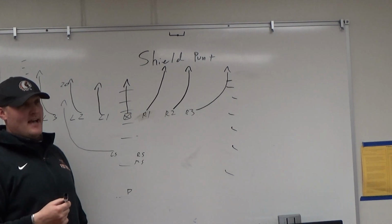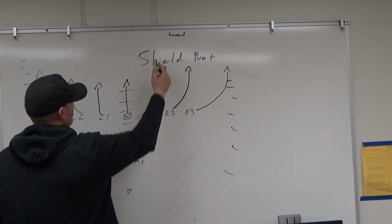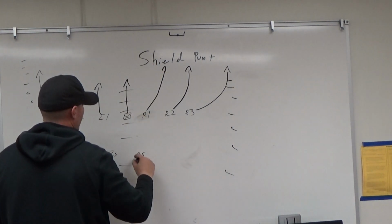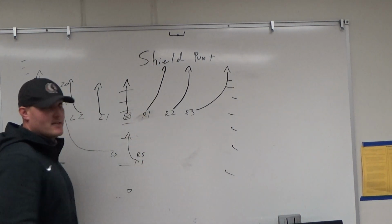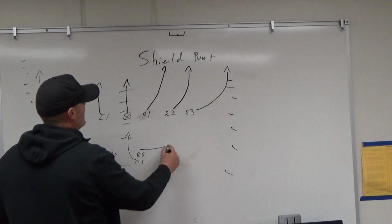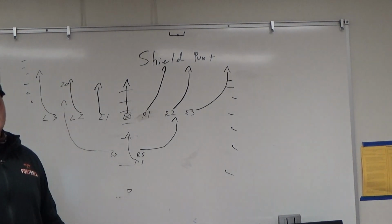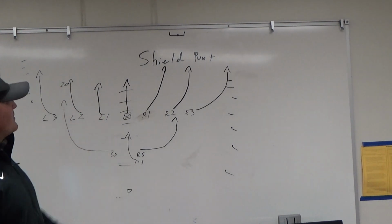Middle shield is going to be hash to the side of the kick. So if we kick here, he's going to go to the side of the kick. But in any case, he's hashed to the side of the kick. And then right shield is going to be down the middle of the field, or we kind of tell him to go goalpost. And again, punter's the safety. So that's essentially from the hash.